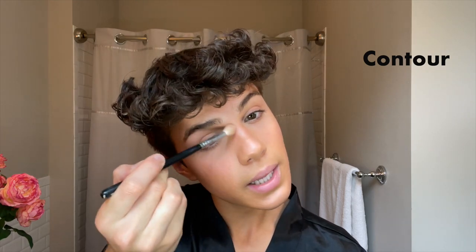Now I'm just gonna quickly go in with the Anastasia Contour Kit, grabbing the cool toned one. And what I like to do with this is put it right here and then blend that down into my nose, not all the way down, because nose contour honestly looks best when you just put it at the top. And then I go in here and connect that, and that just lifts your eye.